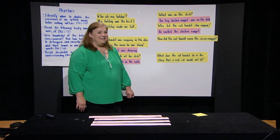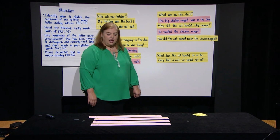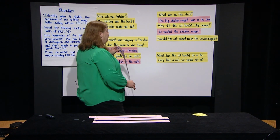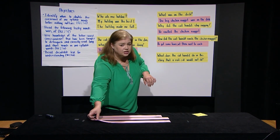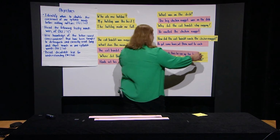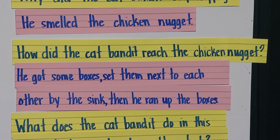2 questions left, guys. How did the cat bandit reach the chicken nugget? Now this one is kind of complicated. He had to do a lot of things. But how did the cat bandit reach that chicken nugget? Do you remember? Great job. You're right. He got some boxes, set them next to each other by the sink, then he ran up the boxes. Great job.